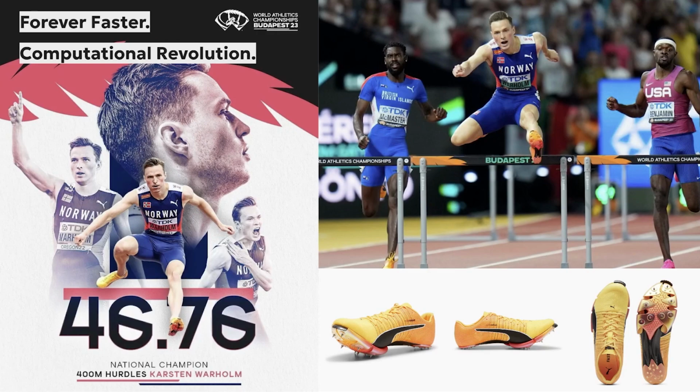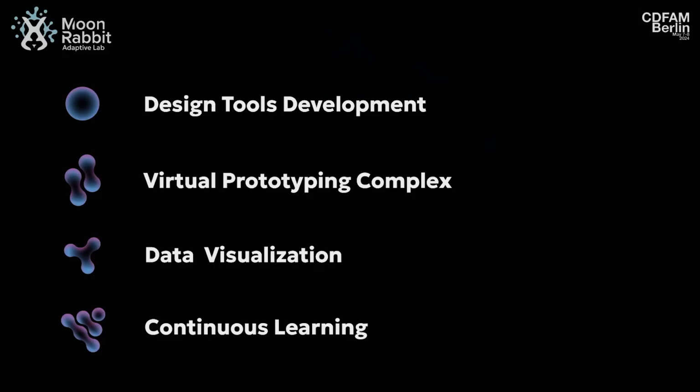What's the result? Of course, he won the world championship, but of course everything is part of the athlete's performance. But we believe that we helped him with that extra milliseconds to achieve his goals. So by giving this extra push, these extra milliseconds with the claw, with the specific stiffness and performance setting, we contribute to his winning.